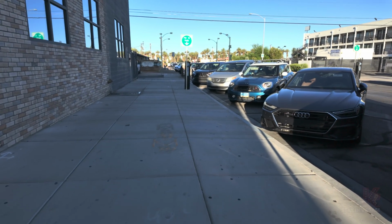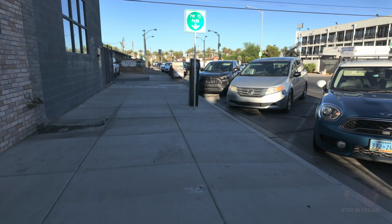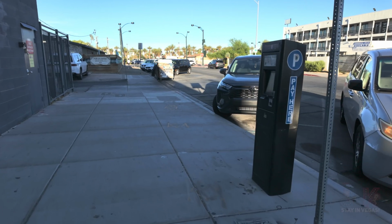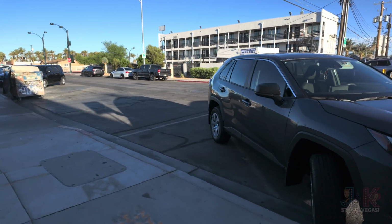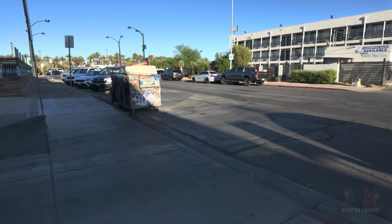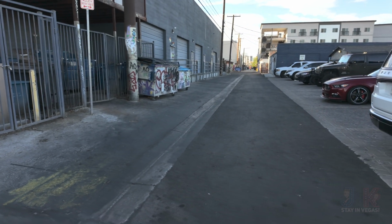A lot of parking. You just pay at one of these kiosks here. Easy to do. But yeah, like I said, probably 7 to 10 years ago, you probably couldn't catch me walking anywhere around here, even in the daytime.